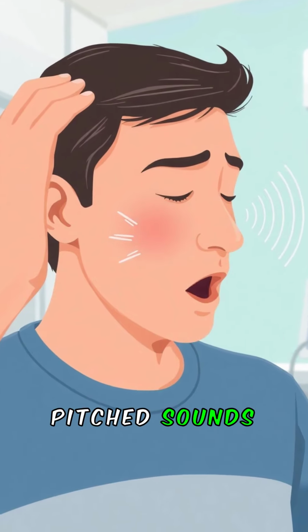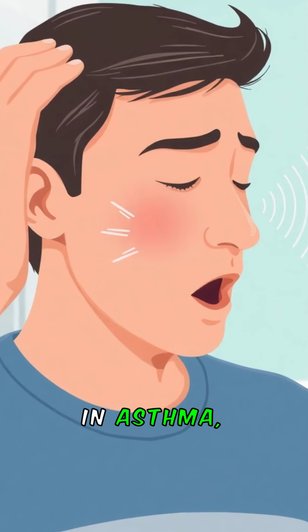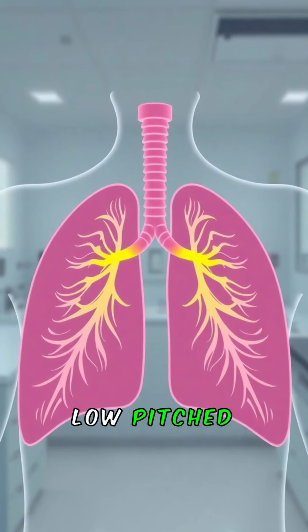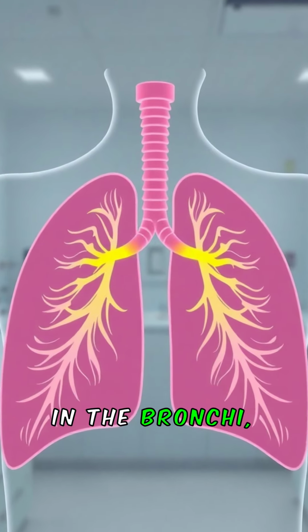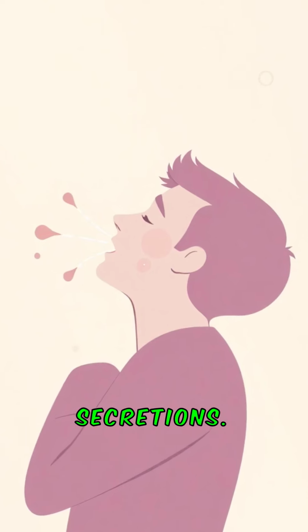Wheezes: high-pitched sounds heard during expiration, often due to narrowed airways, seen in asthma, COPD, or bronchitis. Rhonchi: low-pitched wheezes, usually heard in the bronchi, caused by mucus or obstruction. Clearing with coughing suggests secretions.